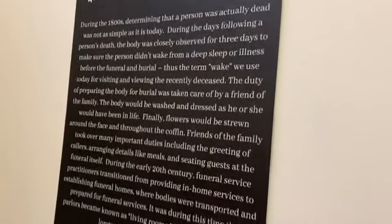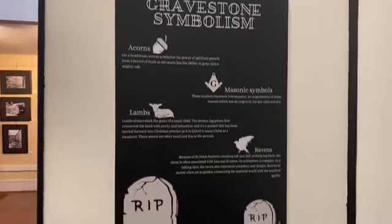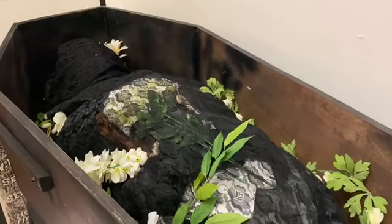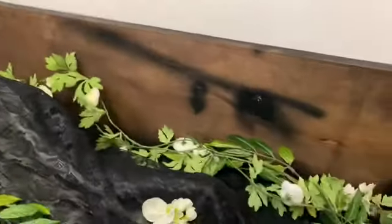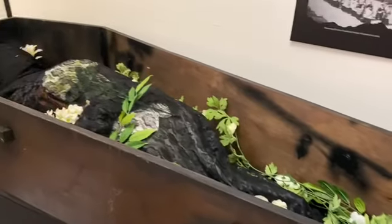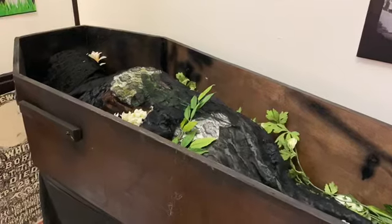And that was kind of how you were buried, guys. It's different nowadays, but it's kind of still the same. And they put a black cloth over you and have you hold flowers if you wanted to. And the coffins were really small. I mean, you see how small that is? And then you would be on a stand like this.